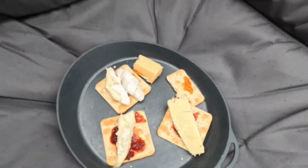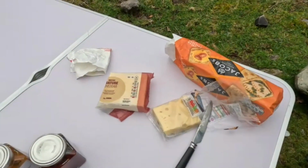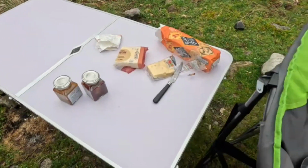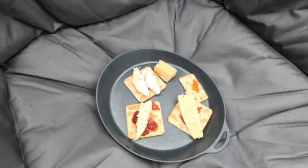Time for cheese and biscuits. So again, I'm cheating guys, so rather than having a decent cooked meal, I'm on cheese and biscuits.